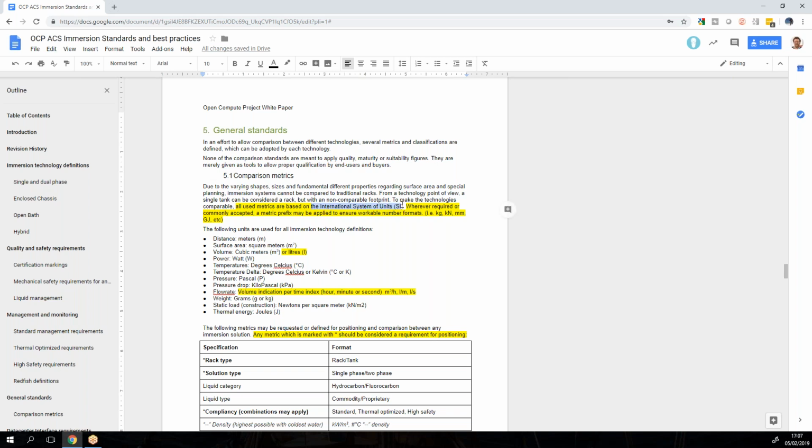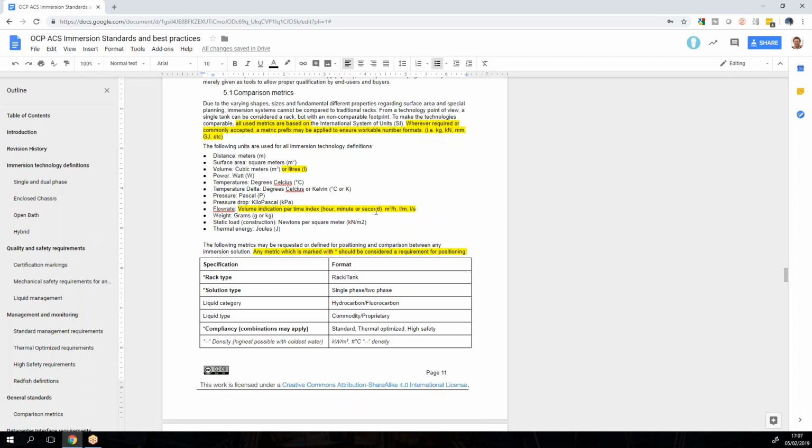We had a discussion last week on all the metrics that we could or could not apply because liters are not officially part of the SI system, and several others as well, which made our lives a little bit more complicated because there are other industries that need to be involved with liquid infrastructures, like pump suppliers. They are used to working with liters or gallons, and almost every pump specification around the world has a reference to liters per minute or per second or cubic meters per minute or per hour.